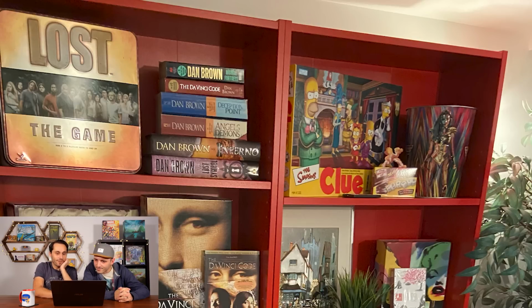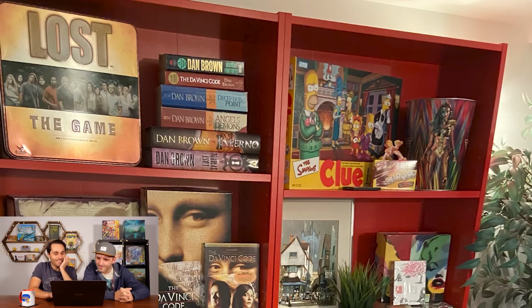So this is just some other random games, books and other stuff. Lost the game, which is wild to me, next to his Dan Brown book collection. Simpsons Clue, more Big Bang Theory. It must be a Big Bang Theory fan. Baconopoly, Survivor. You have 3 shelves of Big Bang Theory. You must be the biggest Big Bang Theory fan.